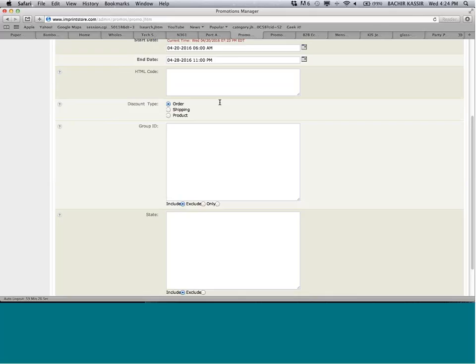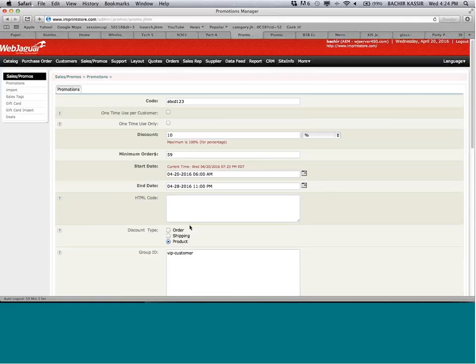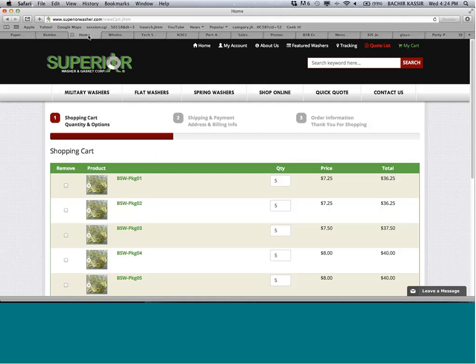And then you can tie a coupon code to an order, or actually to a product, or maybe only VIP customers can take advantage of that coupon, and so on. And you can say this coupon only works if you buy SKU 1, SKU 2, SKU 3, and so on. Or maybe a specific brand, maybe Nike brand has this month's special. Anyway, you can do a sales tag in here. So I can open a sales tag. You can put red tag sale or whatever, and you could tie it into a ribbon color, and that ribbon color appears as I showed you earlier somewhere.